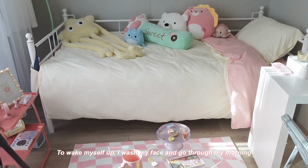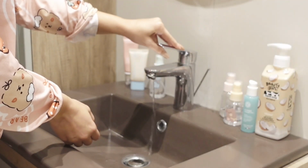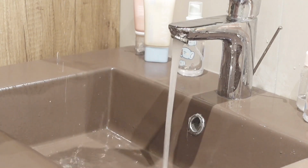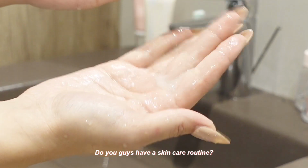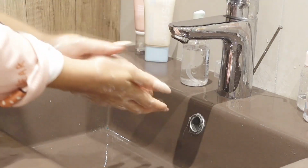To wake myself up, I wash my face and go through my morning skincare routine. I try hard to stick to this routine every day. Do you guys have a skincare routine? Do you use a cleanser or toner? Let me know in the comments.